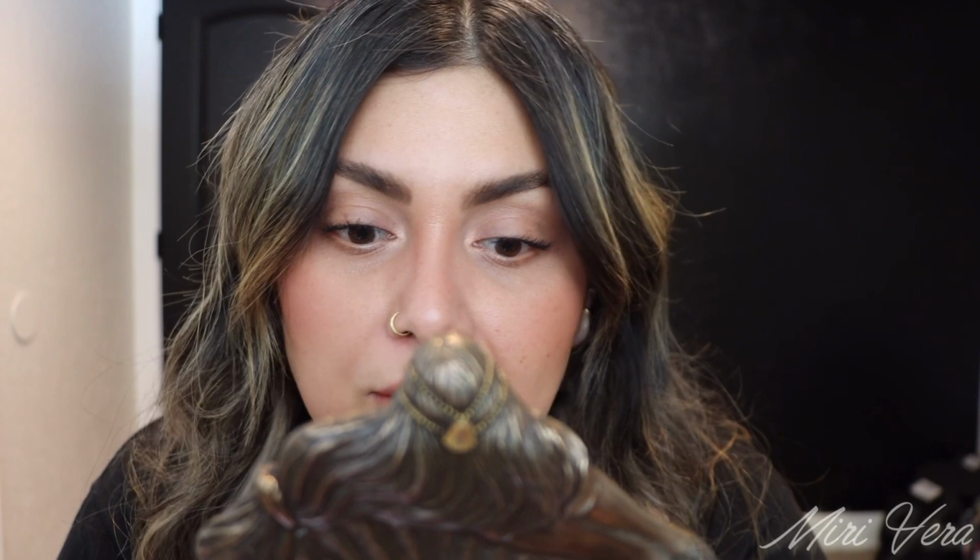I'm into the whole lighter lip liner and then a tiny bit darker on the inside. I think it looks really pretty, almost like your lips are pouty. Yeah, this lip liner is definitely lighter in tone than the lipstick, but that looks pretty, doesn't it? Okay, what the lips look like.